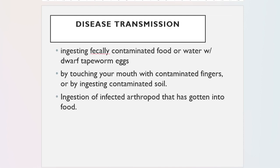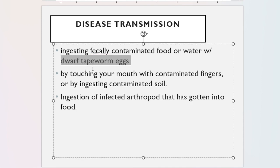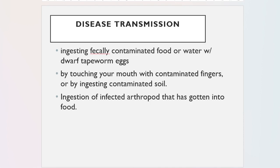Okay, so this is the mode of transmission: ingesting fecally contaminated food or water with dwarf tapeworm eggs. So it's the dwarf tapeworm eggs. Okay, so eggs din yung kanyang infective stage. So by touching your mouth with contaminated fingers or by ingesting contaminated soil, as long as these are contaminated with tapeworm eggs, or even arthropod with the egg.